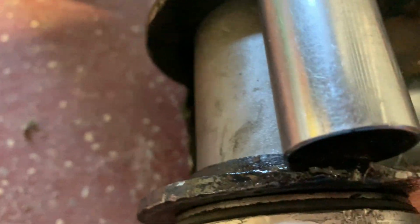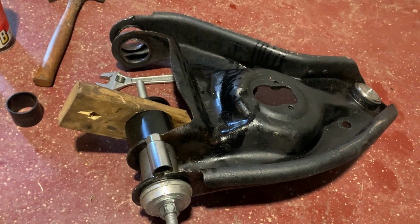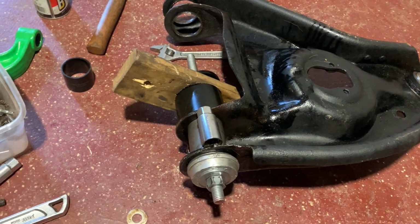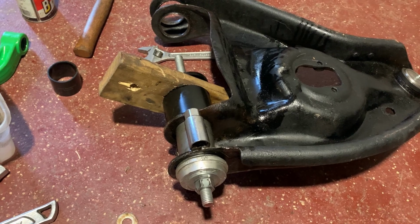It looks like it's pretty much all the way in. There's like a little tiny gap there, and I started hitting it with a hammer, and it looks like it's starting to close that gap. So I'm gonna do it a couple more times and then probably check it, see how it came out, and start on the next one.